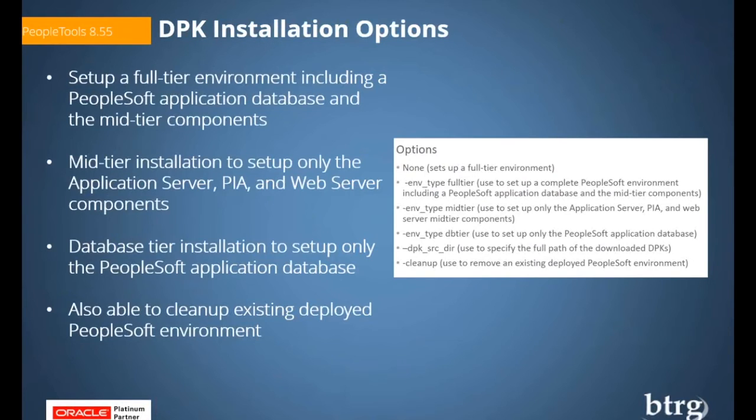And DPK also allows you to clean up your existing deployed environment, so you don't have to go chase down folders and files. If you wanted to clean up an environment, say, you know, image 15, image 16 is available, you had image 15, you want to get rid of image 15, the cleanup process itself is also automated within DPK.